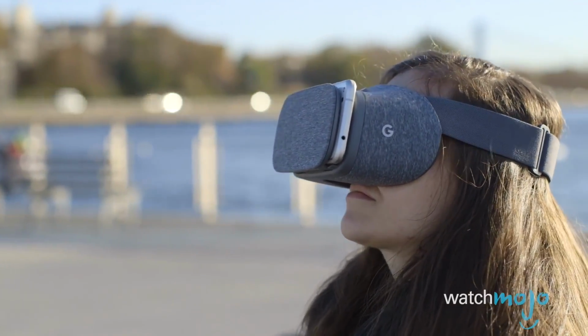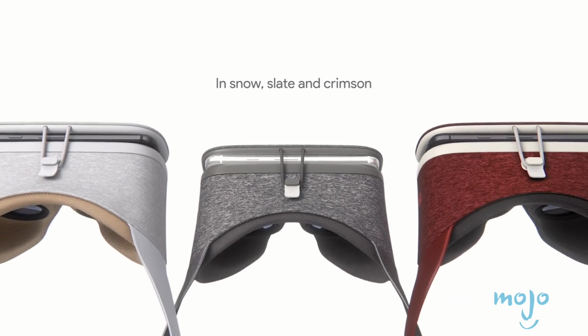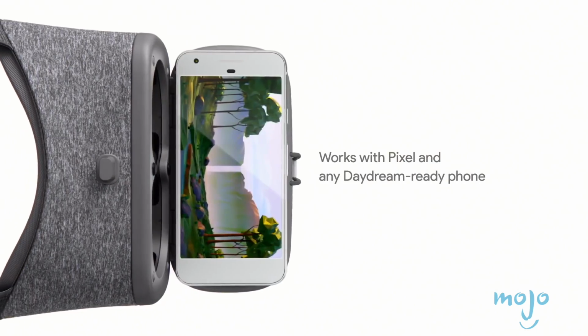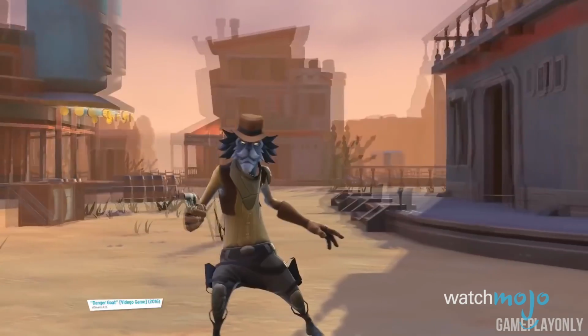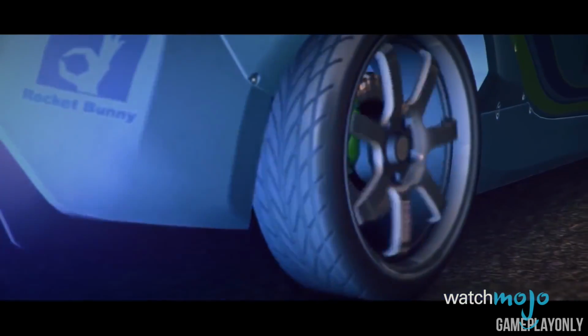More affordable than the other VR headsets in this roundup, Google Daydream only works with a couple of phones right now, like Google's own Pixel and Pixel XL, and there's not a ton of content yet, about 25 titles, but Google has courted many developers who are working on some cool VR projects for 2017.